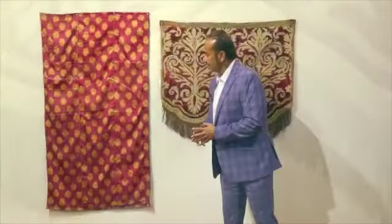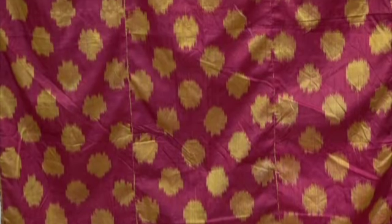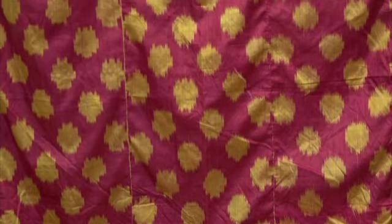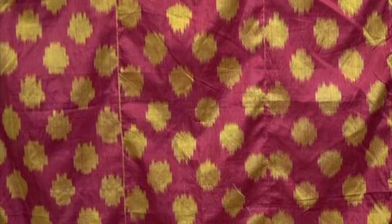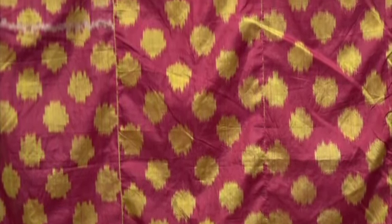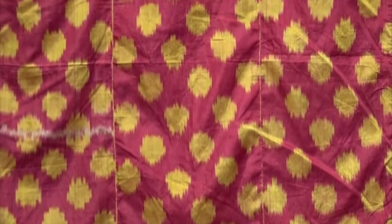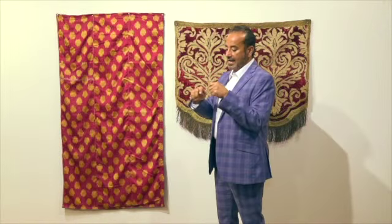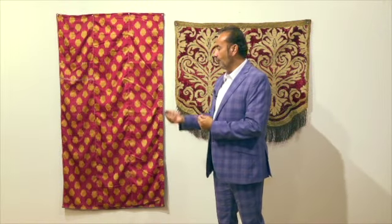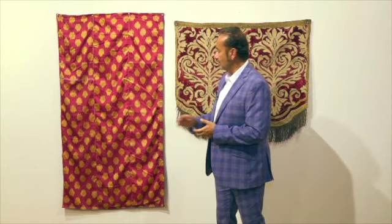The other one is Uzbek Ikat. I've been doing this since I was a little kid. I don't want to say it's 50 years, but it's close to that. Ikats are one of those things in textiles that I do not really grasp, how they can do this. It looks like a tie-dye, but it's not. They have bundles of silk and they dye them before they weave it, and hence these designs are created.